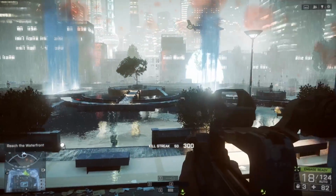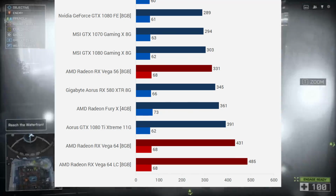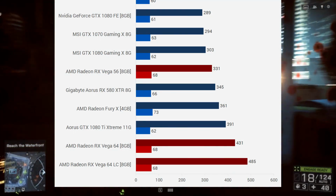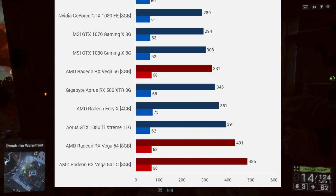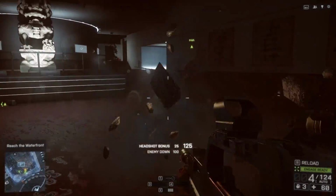Now, power consumption is another huge difference between these cards. The 1080 Ti system consumed 391 watts, whereas the Vega 64 liquid-cooled system consumed 485 watts. That's a massive 94 watt difference, which is significant enough for us not to recommend Vega 64 if power is really expensive in your country.